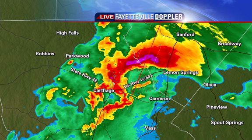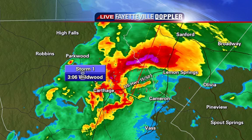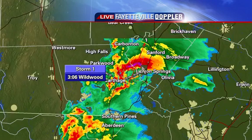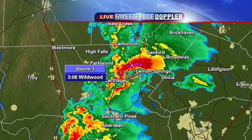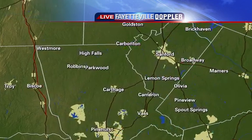Not a whole lot of large towns, but folks in Wildwood here in about another 15 minutes, so that's a good bit off toward the north. And as we zoom out, give you a little better perspective, this is going to be crossing into western Lee County, and the velocity image with this is really fascinating because there's a lot going on.